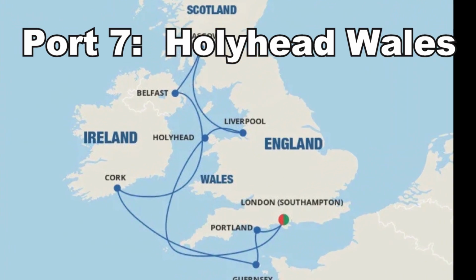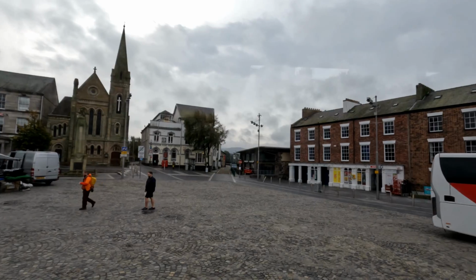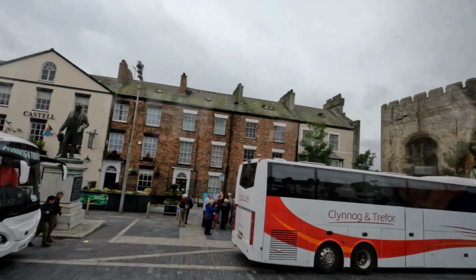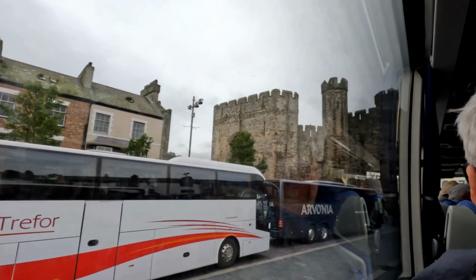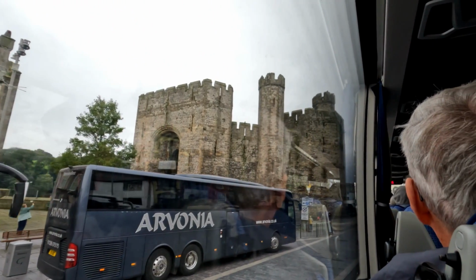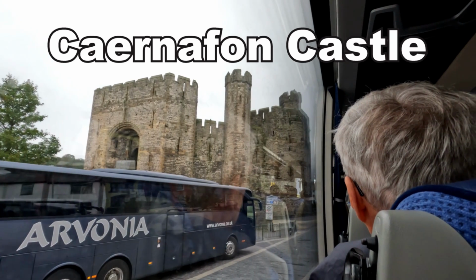Holyhead, Wales was our final port of our cruise, and there were several good and bad things about this port stop. The good things: this was going to be an epic adventure to a massive castle with a great history.